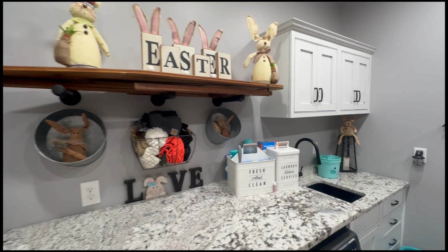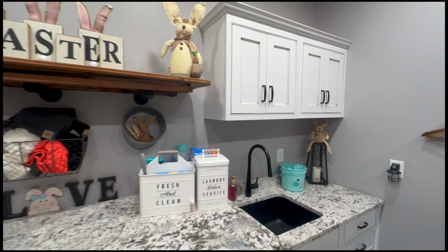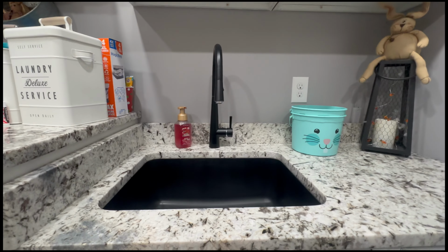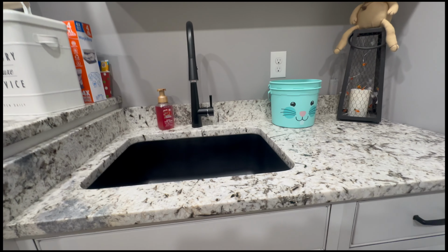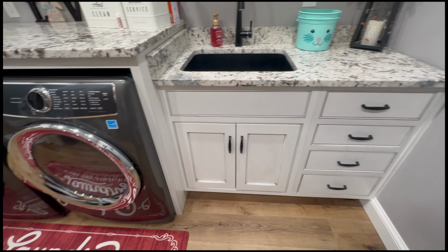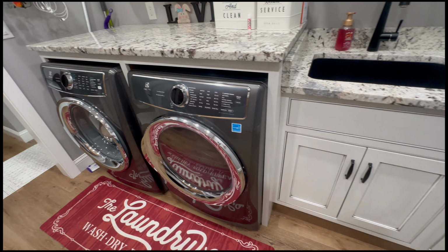We used a black quartz sink here, pretty basic, just a sink base and a 4-drawer base there. We built in the washer and dryer, which I prefer to do.